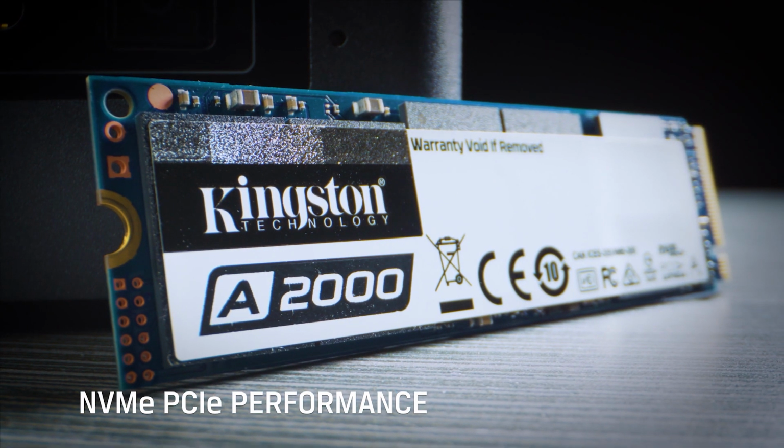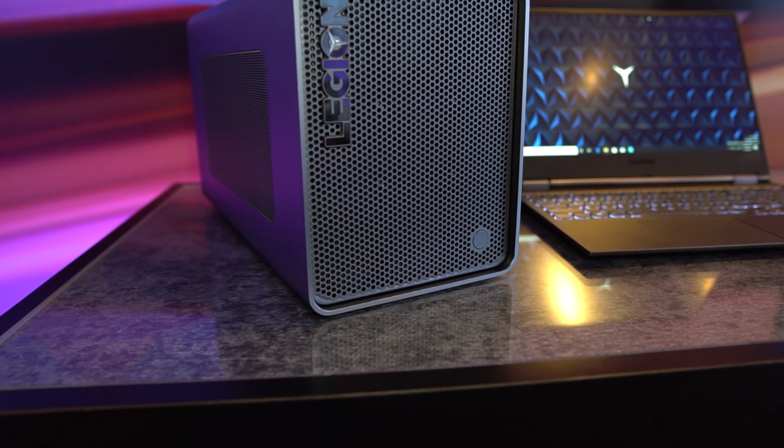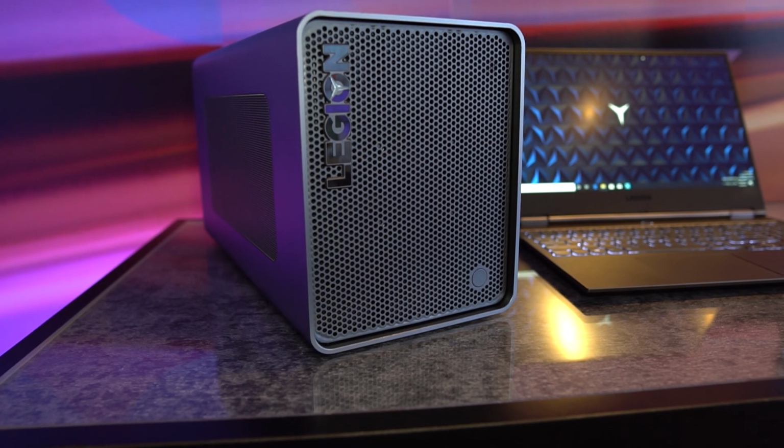So starting things off, you have the Legion BoostStation, which is an external GPU solution. And we've seen these for the past few years now, and they're becoming very popular just for the fact that many people want a thin and light laptop that they can travel with or take to work. But when they get home, you want to game. You want to play those AAA titles at high frame rates. So this is kind of the solution for you.